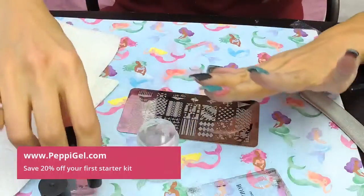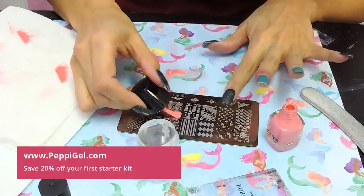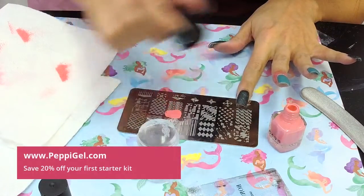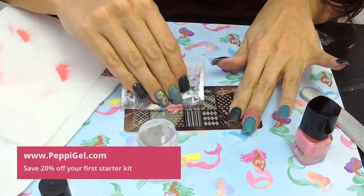We tend to use a lot of Born Pretty just because it's easy to get and affordable. But we also really like Bundle Monster or Maniology now, and Moyu London and Uber Chic. So there's a lot of brands out there, and we like quite a few of them.